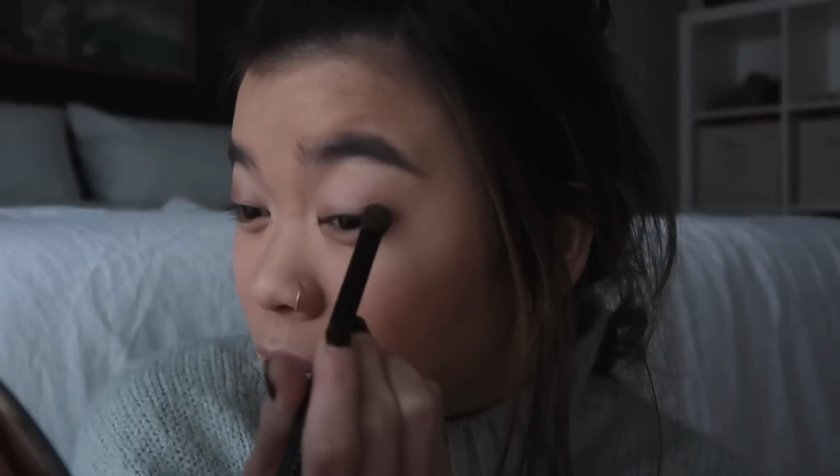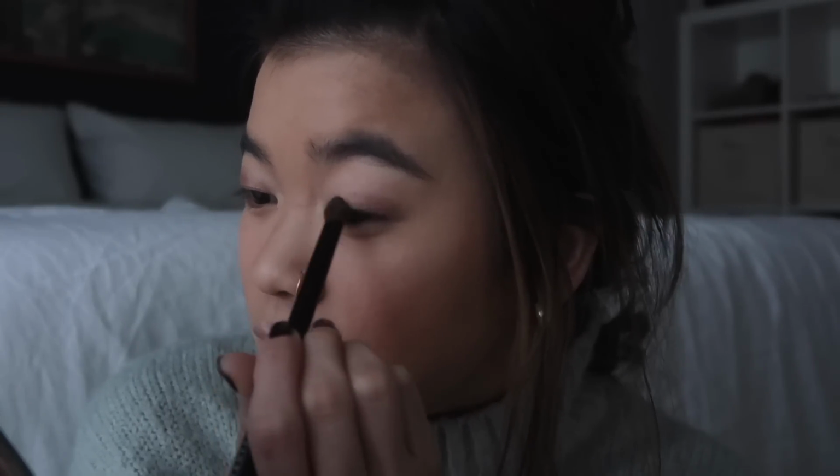And this is like the most beautiful shade I've ever seen. And sorry, it keeps getting bright. I keep darkening the camera so that you guys can actually see, but the ones that I'm using are pretty light, so they're not really intense.